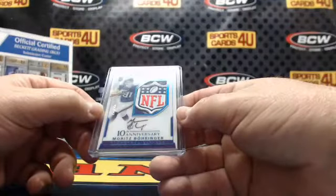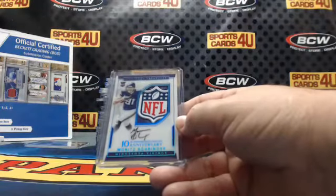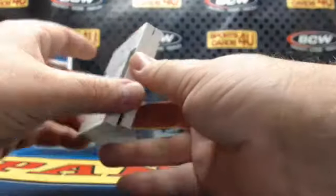Rookie 10th Anniversary NFL Shield Autograph, 1/1, Vikings Moritz Boehringer. Treasure Chest, 37 out of 49.